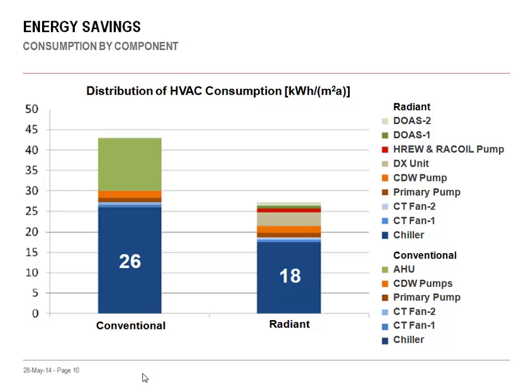We also see that although the hybrid radiant design used a wider variety of equipment, it operated much more efficiently than the conventional VAV design. The air handling energy consumption, illustrated by the green area on the conventional bar on the left, is transformed into a much smaller air handling demand on the radiant bar on the right, beginning with the gray DX unit and continuing to the top of the stack.